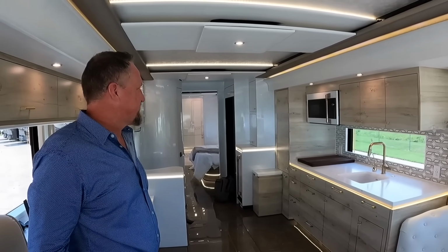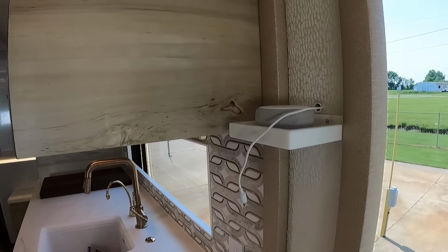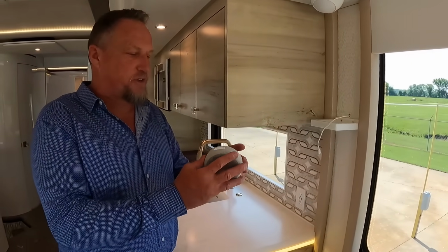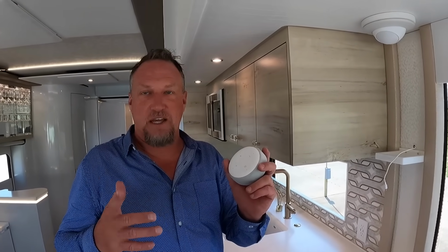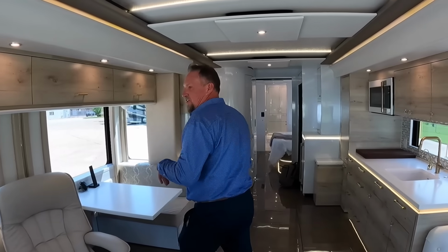Beautiful colors. Yeah, so now I noticed this over here too, just a little tray. I don't think I've ever seen that in any other coach. What's going on there? What's going to happen here as the coach is finished, this is an Alexa, and this runs the coach. You can tell it to turn on the lights, lower the shades, select a channel off of Dish Network or DirecTV. The Alexa really works with everything in the coach. So if you are cuddled up in those chairs and don't want to move, you don't have to. It's all voice control. Just tell Alexa what you need done. Very cool.